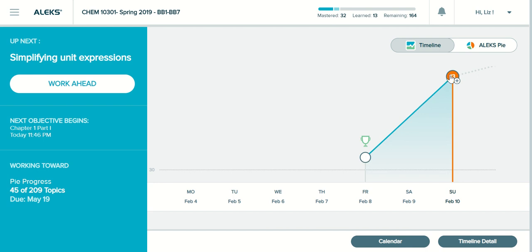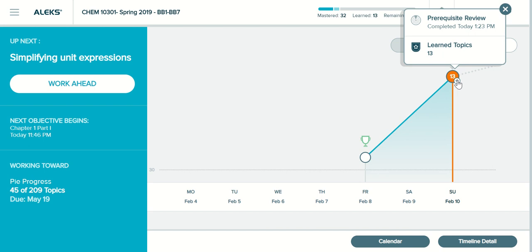So then notice this next orange circle here. And this means that you've achieved yet another goal. And if we click on this plus, you can see that I, student, have actually completed the prerequisite review, which is what is due today. And it tells me how many topics I learned. So this is gratifying, right? I can be sure that I've actually completed the prerequisite review.